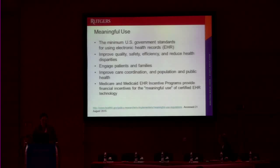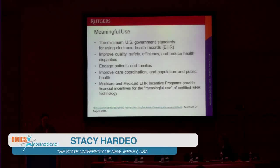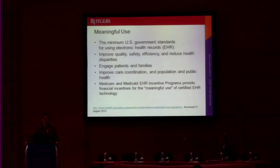With meaningful use, there are 3 steps: step 1, step 2, and step 3. We're currently in step 2 in the United States. Medicare and Medicaid use this electronic health information, or electronic health records, to develop what they call an incentive program. So there are financial incentives to go along with following the appropriate meaningful use.